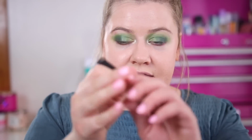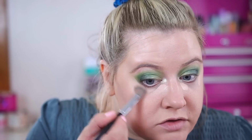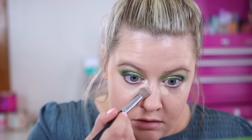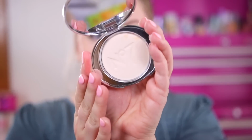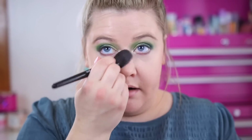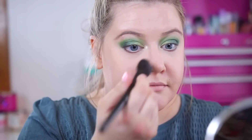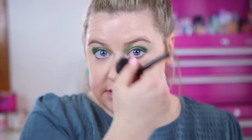I'm going to use my Milani Conceal and Perfect, since we're going to do all drugstore. I feel like the coverage is really good on this one. For under the eyes, I'm going to set with my No. 7 Triple Action Finishing Powder. This one really brightens the under eye. It's supposed to be a dupe for the Charlotte Tilbury Airbrush Powder. It really just lightens everything and blurs it. I just love this stuff.